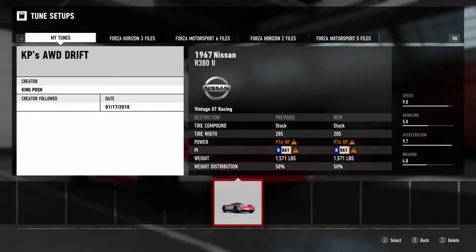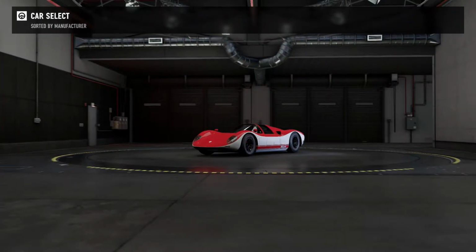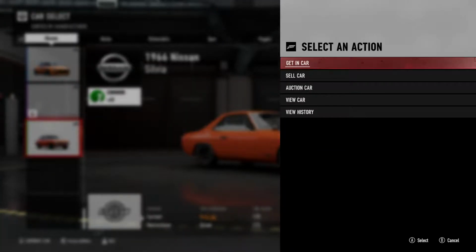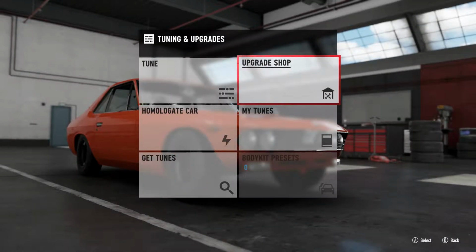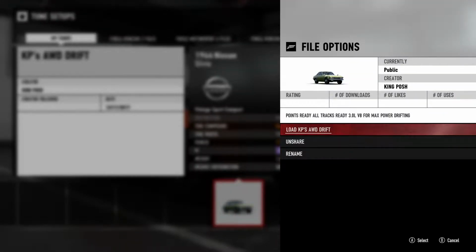So, good to know that you can definitely get the car all-wheel drive. Alright, and last but not least, the 1966 Nissan Silvia. This car was in Forza 6 for a short time, then Turn 10 messed up and accidentally deleted it altogether. So, points ready, all tracks ready, 3.0 liter V8 for max power drifting. 11 downloads, 1 like, been used 18 times.